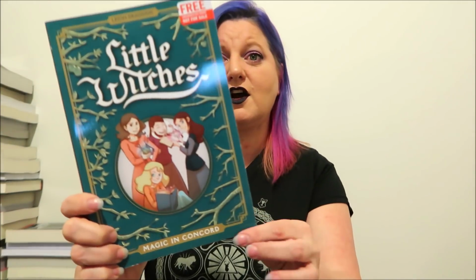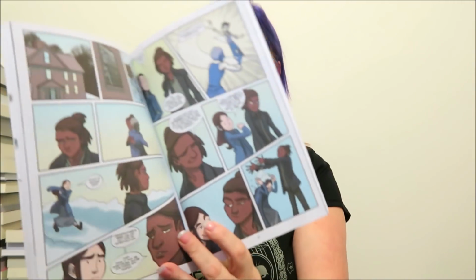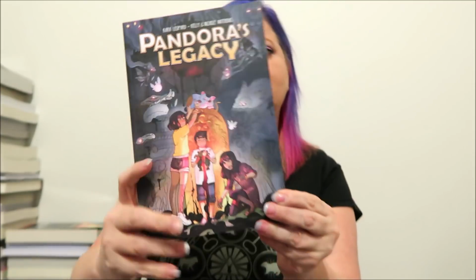A great starting point for anyone curious about queer and trans life, and helpful for those already on their own journeys. So I thought this was cool. Next we have Little Witches, Magic in Concord, and this is like a witchy retelling of Little Women. Then we have Pandora's Legacy by Carol Leopard and Kelly and Nicole Matthews.